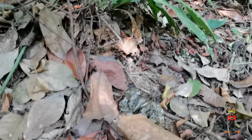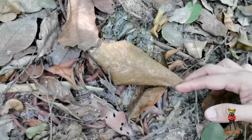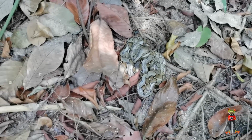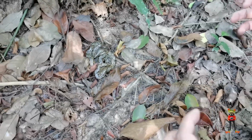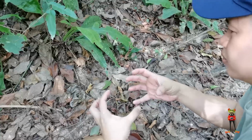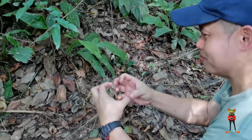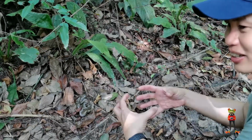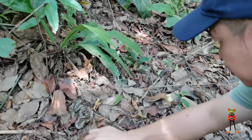We have quite a big number of this snake in Malaysia. So I think we are quite lucky to see this. So this snake actually lays a clutch of eggs, and all the eggs are connected together, like roti canai. When you go to the roti canai stall, you see the white roti canai ready to be flattened out. So this is how the eggs look. I think this is very great, a good find.